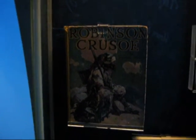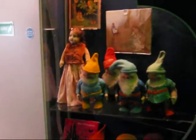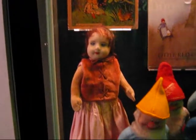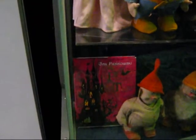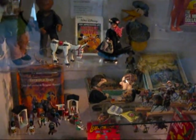Some of the books, it's dark in here, but no flash. Robinson Crusoe. I remember it well. In one of the displays here, evidently Star Wars. Babes in the Wood, early dolls. Yeah, early stuff, early car toys. That looks like Muffin the Mule to me, if I'm not very much mistaken.